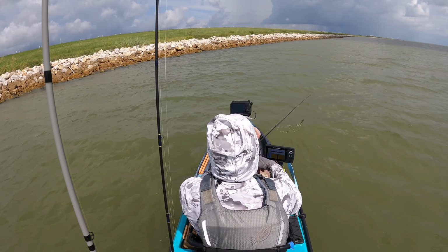Thank goodness I was running two cameras, because the hat cam, I don't know what it did, it bugged out on me. And it didn't capture any of that footage. But at least we have the other angle. Oh, I wish I would have captured the fight on this one though.